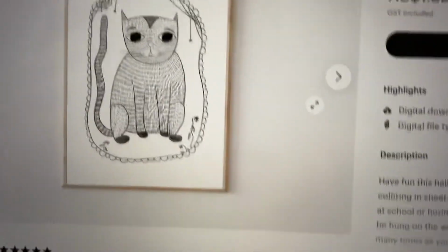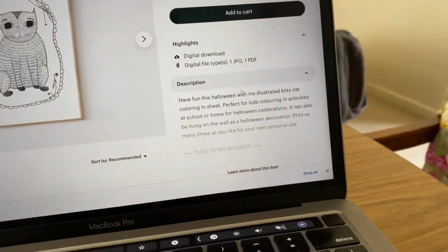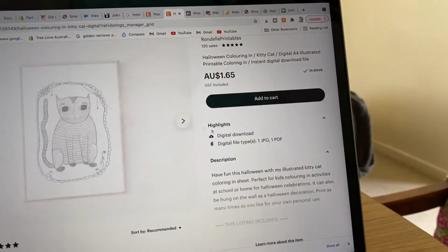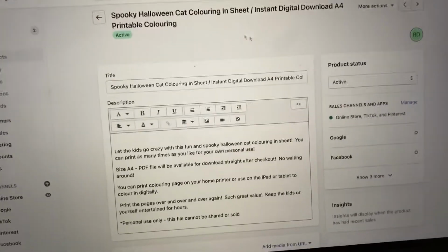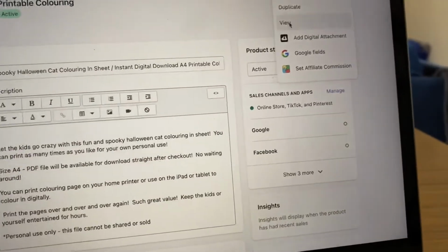Next steps for my Etsy shop, the printables shop, is I actually want to do some videos because I've heard that having videos in your listings is much better and much more likely to get people to buy. As you know, if you've been watching my vlogs, I'm not getting a lot of sales in this printable shop because I freaking don't spend much time or effort on it.